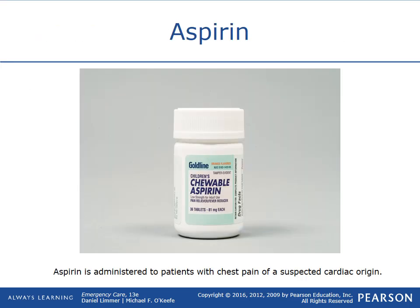This is aspirin. Aspirin is administered to patients that have chest pain, which is suspected to be cardiac, like a heart attack. Aspirin is given not to thin the blood, but it keeps the platelets from sticking together. Platelets are what help the blood clot, and it's a good thing to have your blood clot if for some reason you were bleeding, you would need for it to clot.